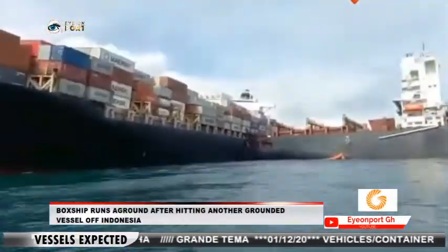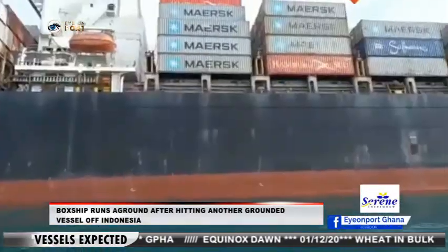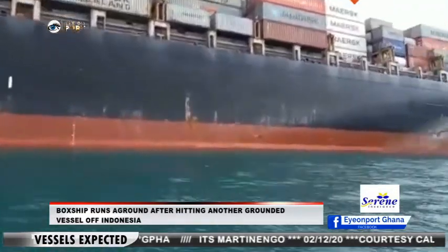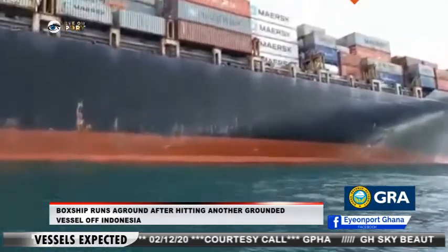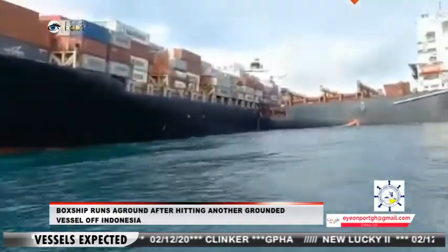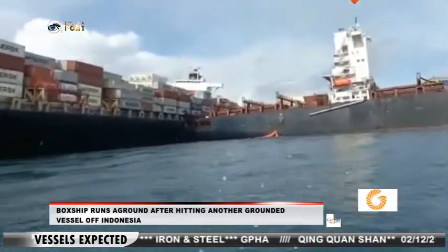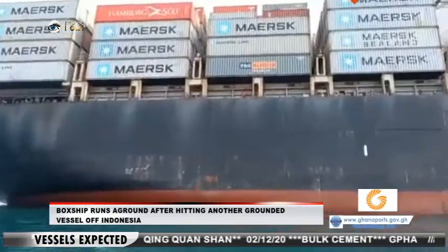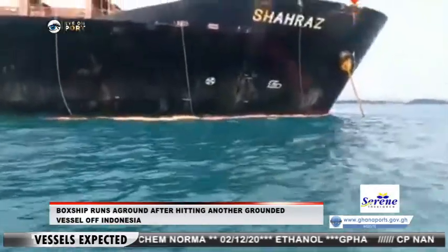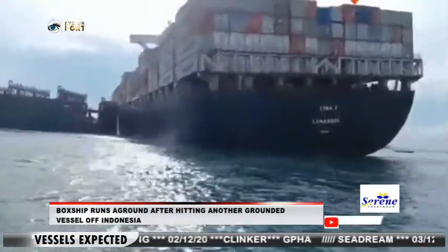A container ship identified as Cyprus-registered Tina 1 ran aground in the Singapore Strait on Sunday, November 22, after hitting an Iranian vessel grounded in the area since May. The ship, which was reportedly underway from Singapore to Jakarta loaded with containers, had 20 crew members on board who were declared safe. The Indonesian Ministry of Transport said that after it inspected the scene, it did not find any leaks or spills around the ship.